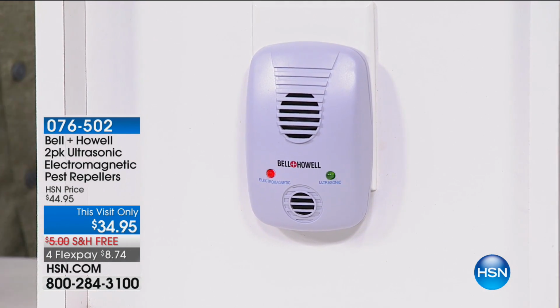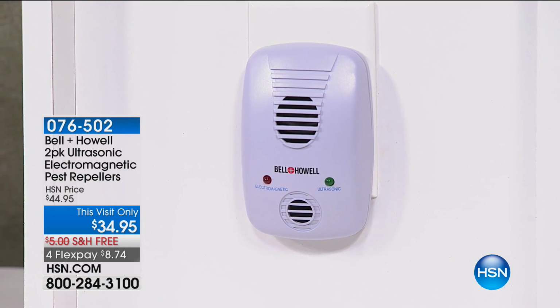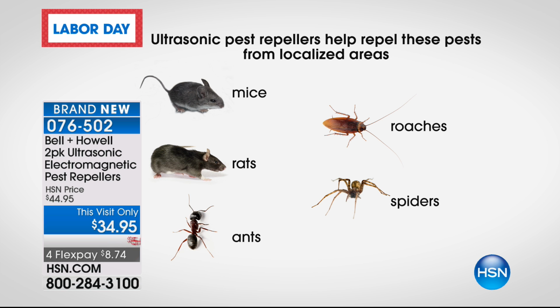You know how you'll know that it's working? And it's hard to prove a negative, right? You'll know because you are seeing less and less and less ants, roaches, spiders, mice, and rats. This is kind of a public service thing you're doing here, seriously.